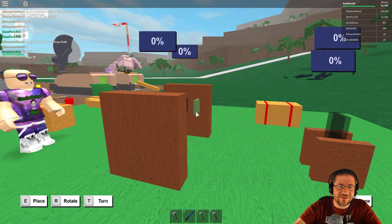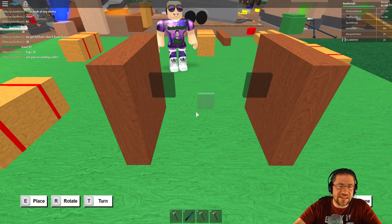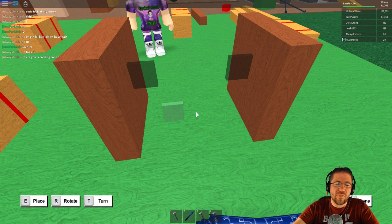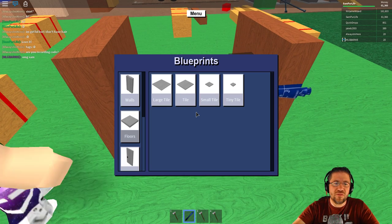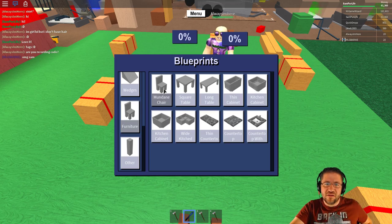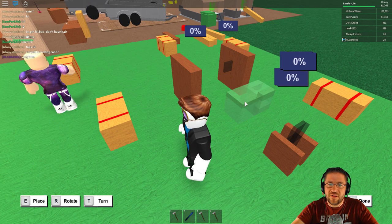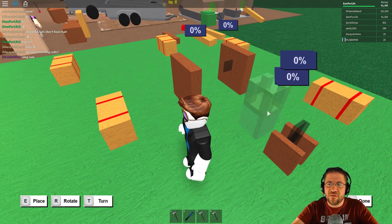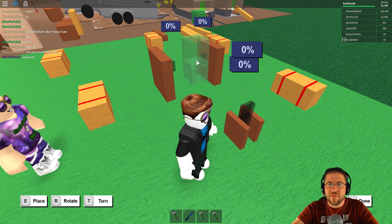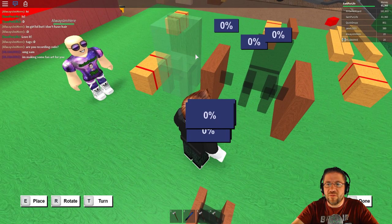All right. So we got axles on it. Now we need to build a seat. Let's go B, two, out. If I remember right, I've got chairs. Hold on. Rotate, rotate, rotate, rotate, turn. Turn, turn. There we go. Can I just fit one in there? I can only fit one, can't I? Darn.